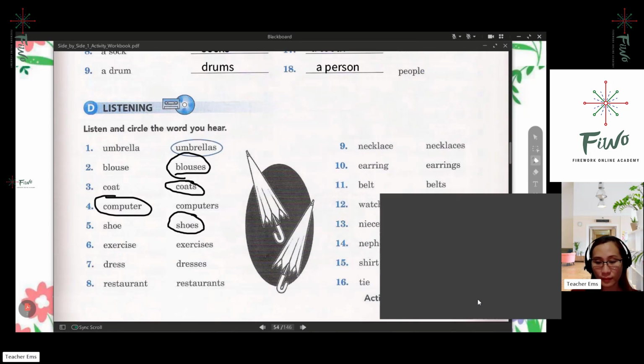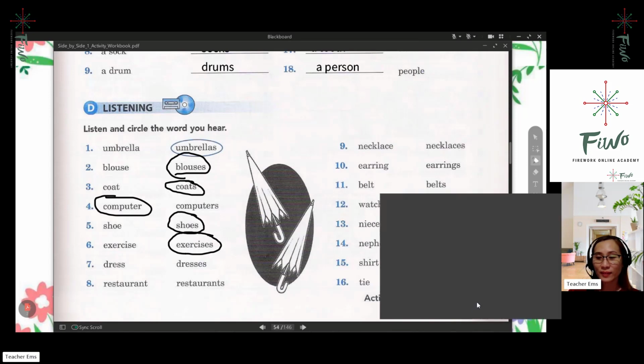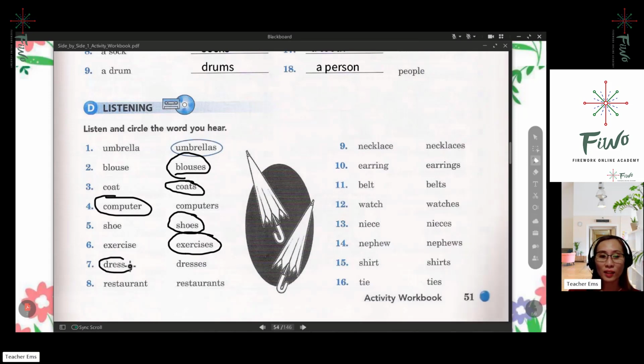Six. Exercises. Number six. I'll play it again. Exercises. Exercise. Exercises. With S, right? Yeah. Seven. Dress. Dress. Seven. Very good. Singular.